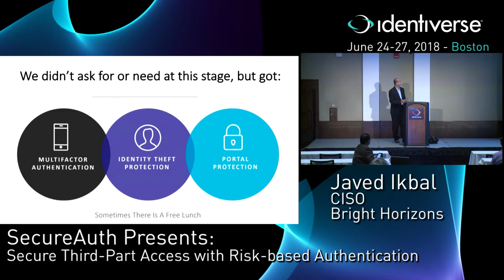Eventually, with the solution we picked, we didn't ask for or need at this stage, but we got multi-factor authentication, identity theft protection, and portal protection. So when we were doing this evaluation, not every single sign-on provider came with multi-factor authentication. It seems like that number has gone up. It used to be, yeah, sure, buy our IAM solution and we recommend this multi-factor provider that we partner with. That scenario is changing, so if you're looking into this now, you will probably find that multi-factor comes with your solution. But even if it doesn't, if you are paying for multi-factor separately, maybe you should consider whether it can be bundled into this. And maybe you can save some money.